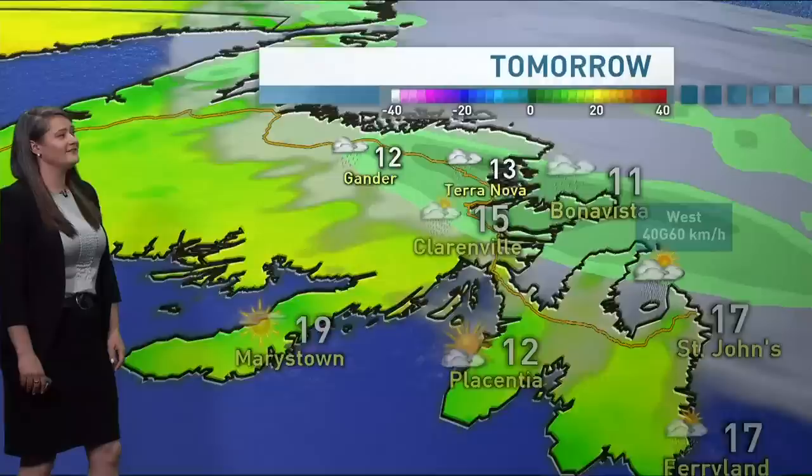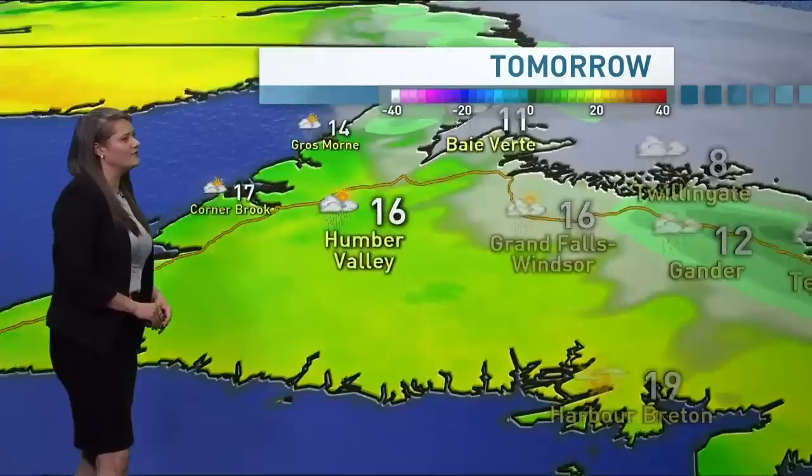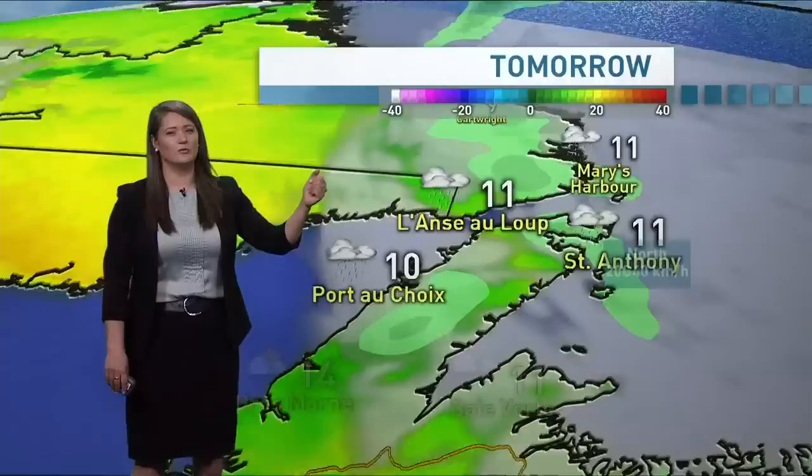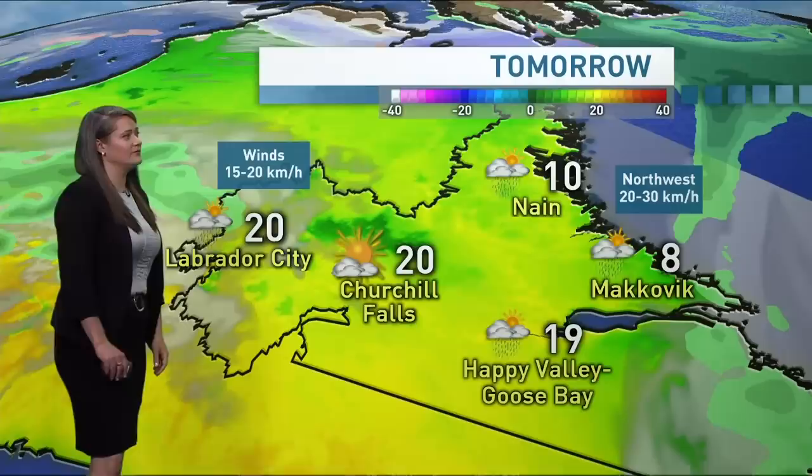Marystown, 19 degrees. Keeping that cloud cover and shower activity up along the northeast coast, 8 degrees for Twillingate, 16 for Grand Falls-Windsor. Warmest will be down around Burgeo and Port aux Basques at 18 degrees, Corner Brook 17, and then as we head towards the Northern Peninsula, still going to hang on to that potential for some showers. 11 for St. Anthony with those northerly winds. Again, some patchy fog possible and some drizzle.